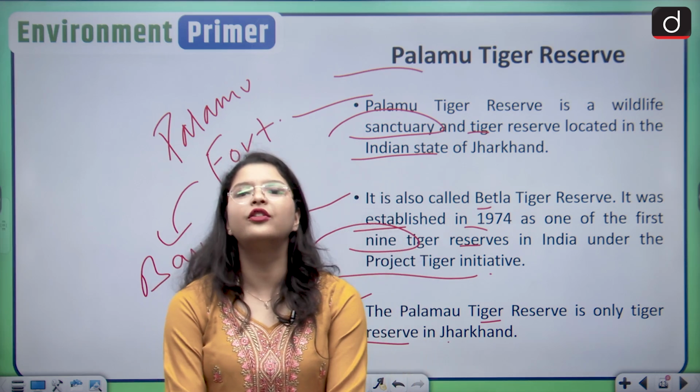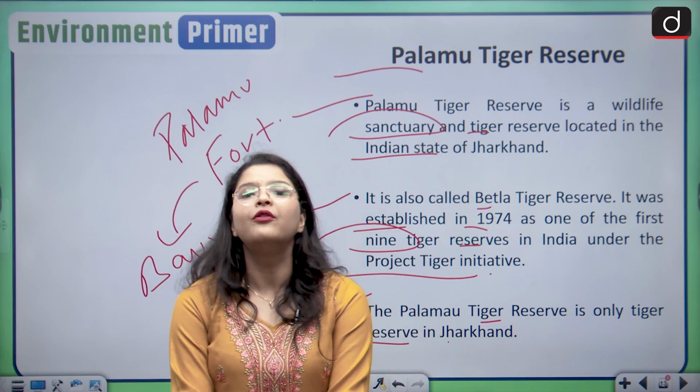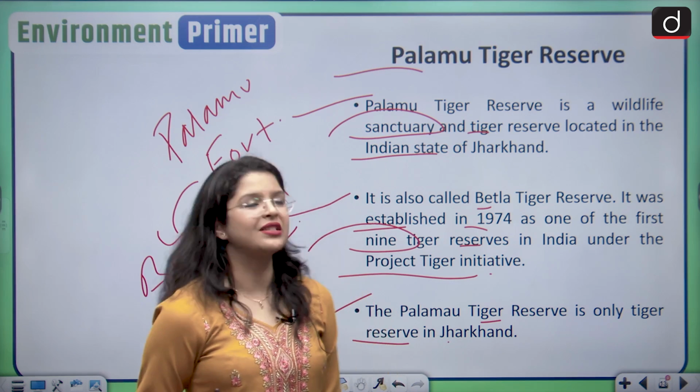And 3 prominent rivers also pass through the Palamu Tiger Reserve, the names of which will be given by you to me in the comment section.